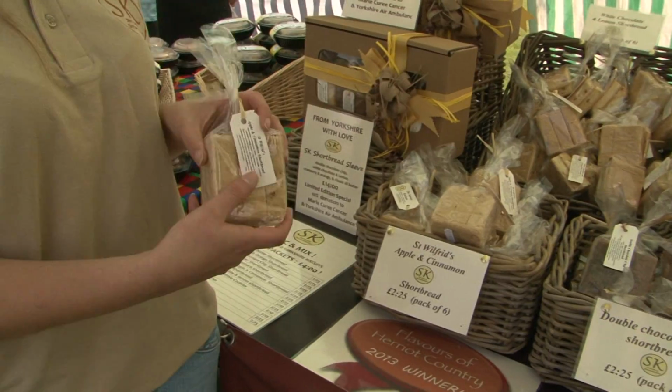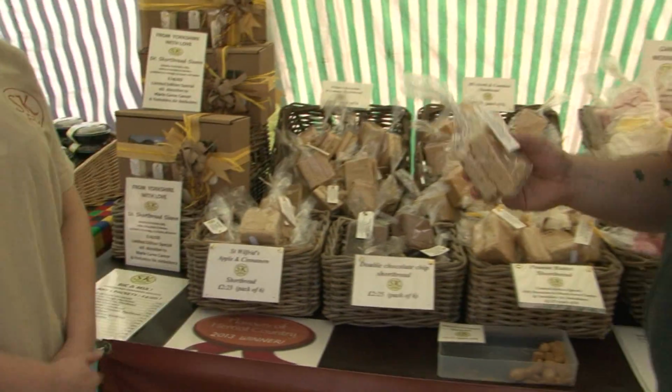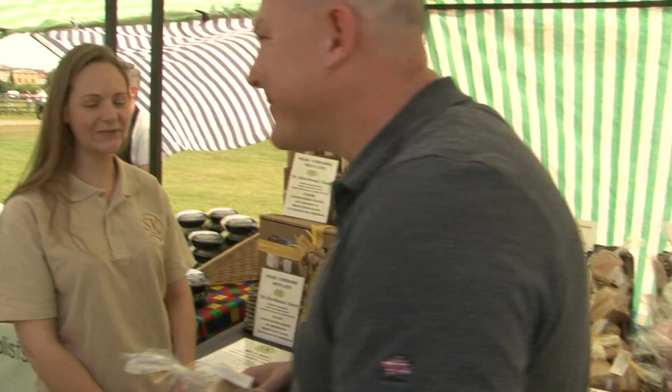So, I've already got my all butter shortbread. I need to add just a little bit of extra flavour. Can you suggest anything for me? St Wilfrid's actually, apple and cinnamon will go really well. It's quite a warming flavour. Thank you very much. You're welcome, thank you.